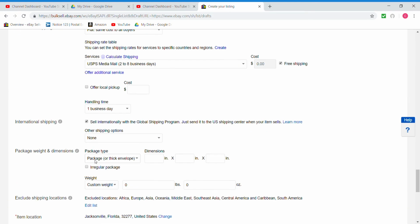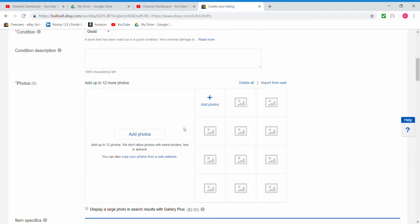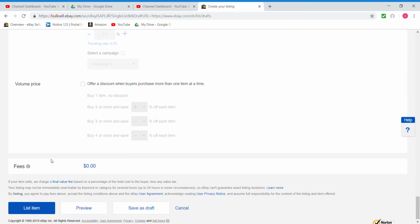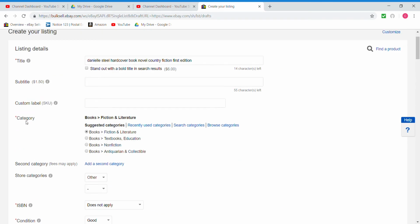And then you would obviously, up here, you're going to add your pictures. You add your pictures on there. Click the little button here, it says list item, and there you go. That's how you create a listing for a book. It's not complicated, it's real simple. It takes you about 1 minute to make one listing.